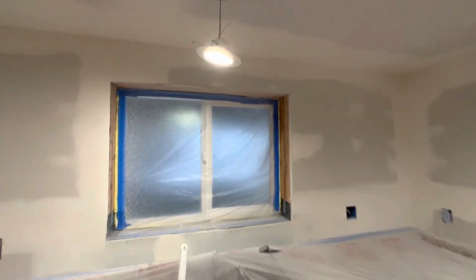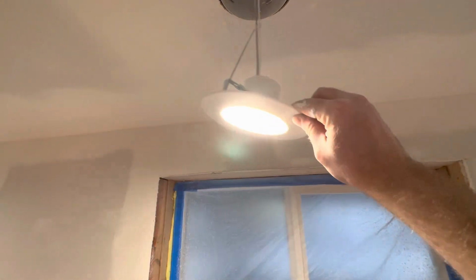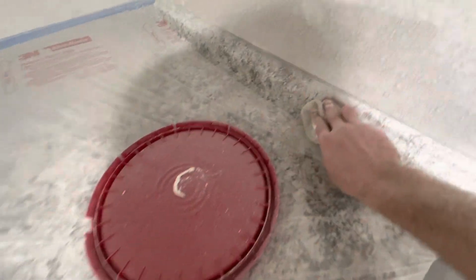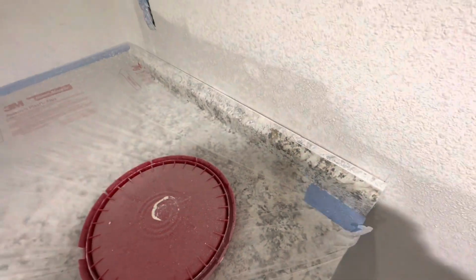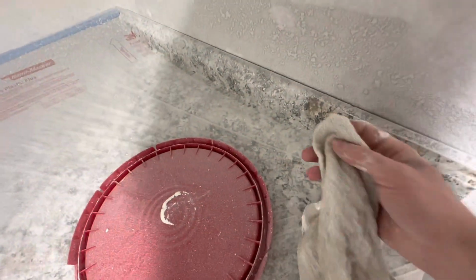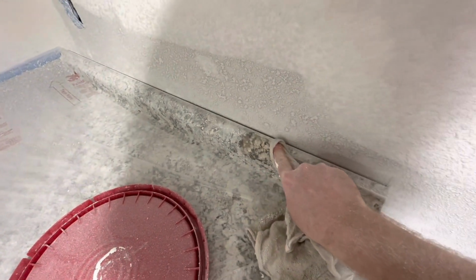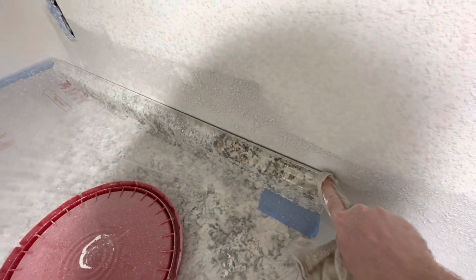So this one got blasted because I accidentally shot it while it was swinging. So can't see it in the camera, but it's got a lot of mud on it. And over here, the plastic came undone, but that is no big deal. I'll just take my rag and wipe it off. But one thing you gotta make sure you don't do is wipe off the texture on the wall. So be real careful when you're wiping stuff while it's still wet, because you can take the texture off the wall and then it looks like that forever unless you texture it again. So I'll come back and do that in a minute.